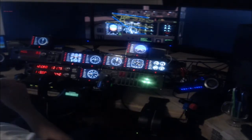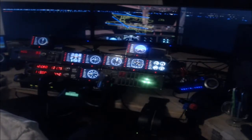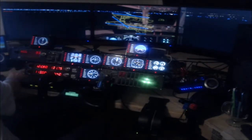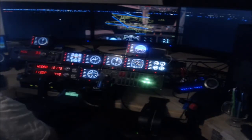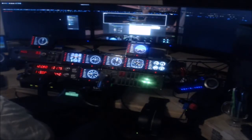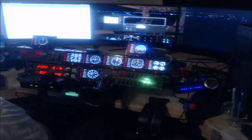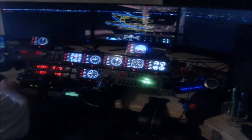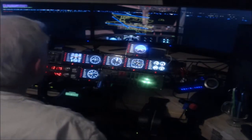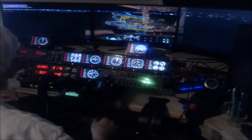Well, hello there. We are on the ground in Vancouver, and we're fixing to start our taxi to runway 8 left for departure to Minneapolis. So we'll get this thing underway here shortly. And we got everything started. The taxi lights are on.